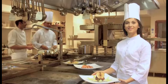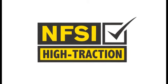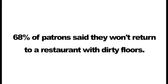More than 3 million food service employees and over 1 million guests are injured as a result of restaurant slip and falls each year, according to the National Floor Safety Institute. Each claim can easily cost tens of thousands of dollars. And 68% of patrons said they wouldn't return to a restaurant with dirty floors.